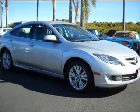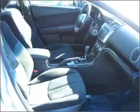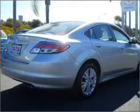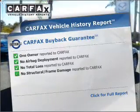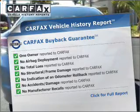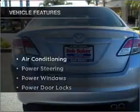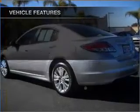With a reliable engine connected to a smooth shifting automatic transmission, premium wheels give a more luxurious look. You will appreciate the safety feature of anti-lock brakes. Rest easy knowing this vehicle comes with a Carfax vehicle history report from Carfax, the most trusted provider of vehicle information. And with these notable features, you won't want to miss out on the opportunity to own this amazing ride.